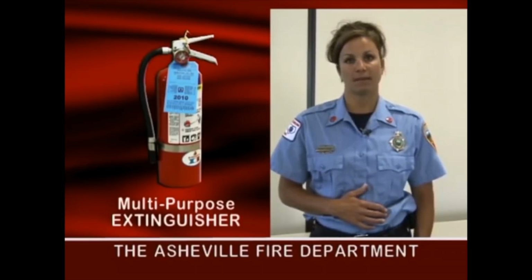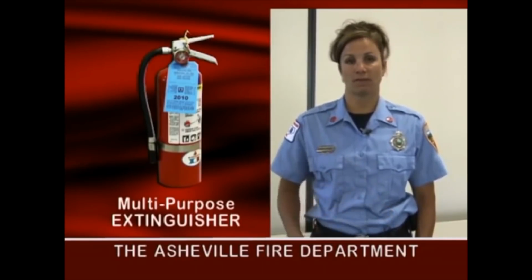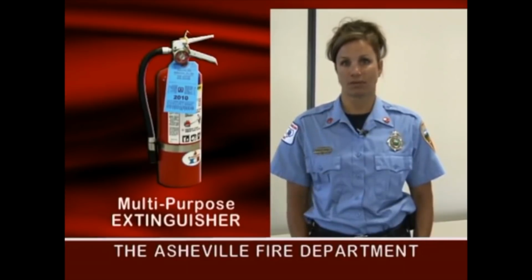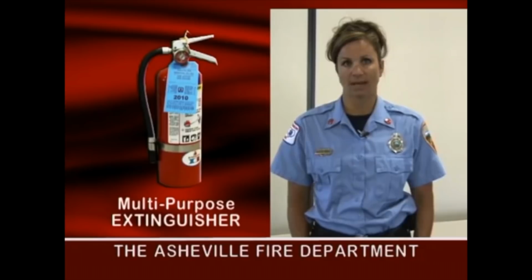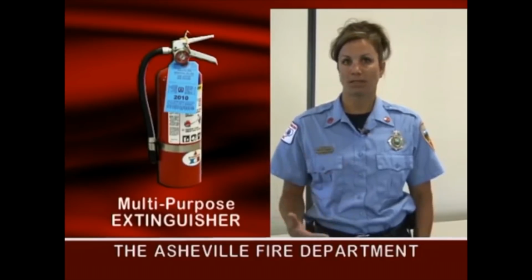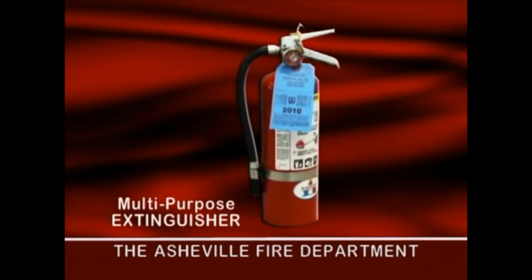I highly recommend that you familiarize yourself with where the extinguishers are located throughout your building, wherever you work. And also, if you do have one at your house, I highly recommend that you go home tonight, pull it to the front of your cabinet, make sure that it's ready to be used. It needs to be easily accessible and readily available at all times.